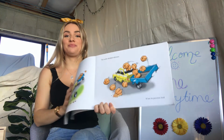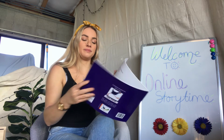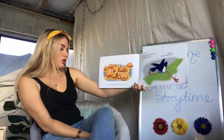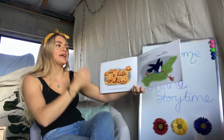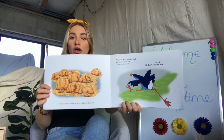What are those? What colour are they in Māori? Karaka. Nice. So they look like pumpkins to me. Oh, look at those pumpkins in the middle of the road. Perky saw those pumpkin seams, and it was all it took. He ran across the road, and oh no, he didn't stop and look.